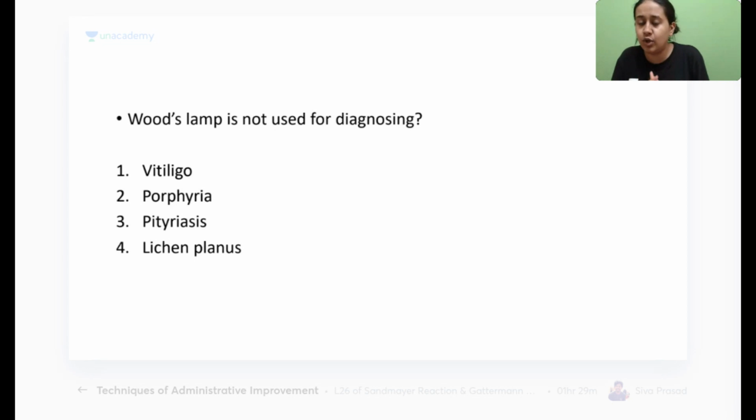What do you mean by UV? What happens? No, yes, you are right. All of you are right, but what does it do? Please remember, it is based on the property of fluorescence.